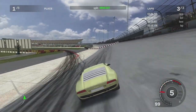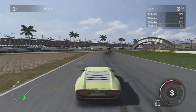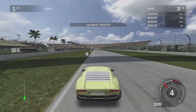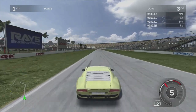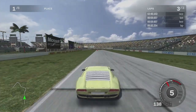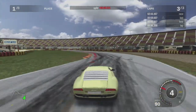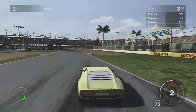Oh my god, it's the car that loses all traction past 160 miles an hour. To be honest, this car's actually quite stable. Don't diss my little Miura like that, Xeno. You and I will have beef. I love this little car. It is beautiful. I love it.